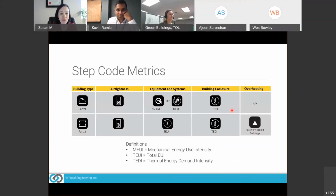And then just a quick reminder on the metrics that are seen in the step code and the definitions, which we've shown below the table. So now we've got Part 9 here across the top and then Part 3 across the bottom row. Both have an airtightness metric, that's this first column here. They are described a little bit differently, but we're not really getting into the details of that. It sounds like you guys talked about airtightness a lot in November. So today we'll be focusing more on these two.